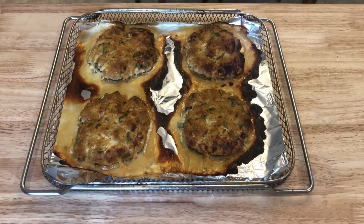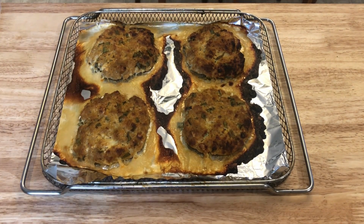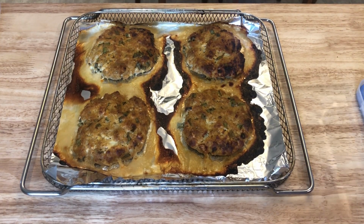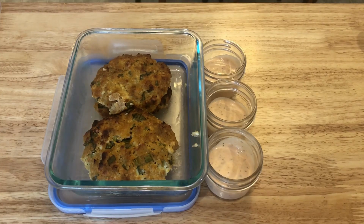Turkey burgers are done, and only one of them fell apart. The rest of them were really solid. Sometimes you never know how it's going to work without having the pork rinds. I just honestly did not feel like getting the pork rinds out and grinding them up. I normally like to keep pork rinds in the freezer, but I did not have any left. So these are going to go into my glass container, into the fridge, and ready to go for lunches this week.